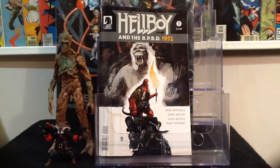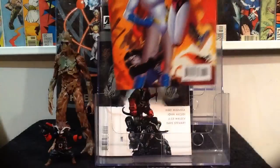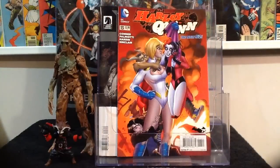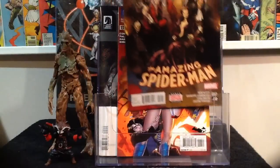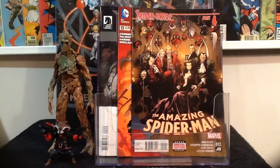Hellboy #2. I didn't finish reading #1 yet. I haven't read this one yet either. I'm behind on some of my current stuff. It was a light week for new pickups. Harley Quinn #13. Amazing Spider-Man #12.